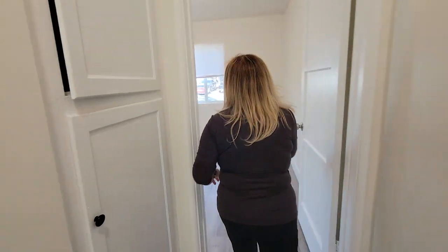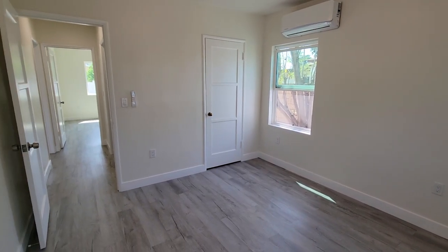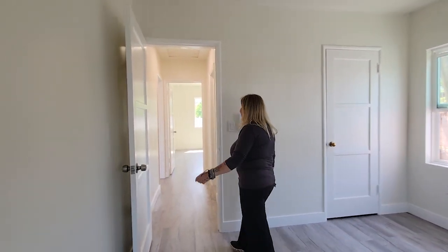And I'll take you to the 3rd bedroom and final one. Here we have a beautiful bedroom here again. And trust me when I tell you, you don't need a light in here. Look how light it is. And it's about, what time is it? It's 3 o'clock in the afternoon here. We're almost done with our day. We've been videoing all day, thanks to Frankie.